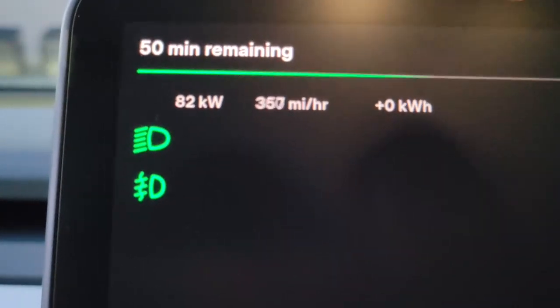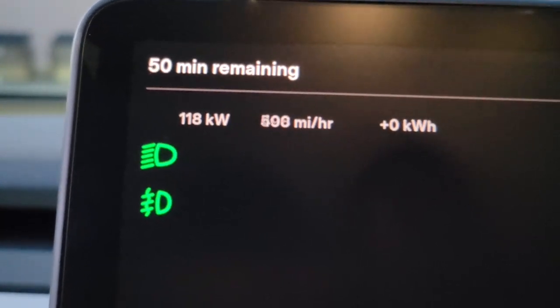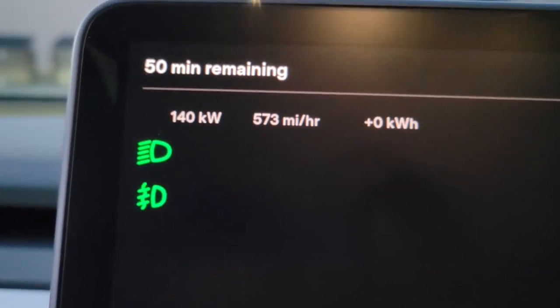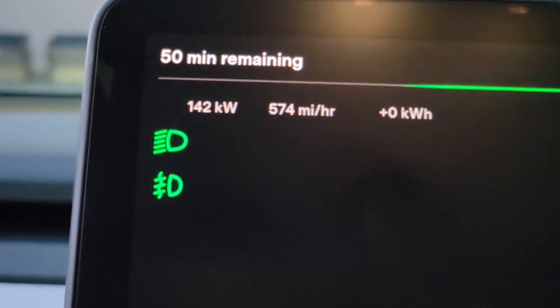This is a 150 kilowatt stall. Oh, look at that. We're killing it. Straight killing it. Is that it? 142? Good enough for me.